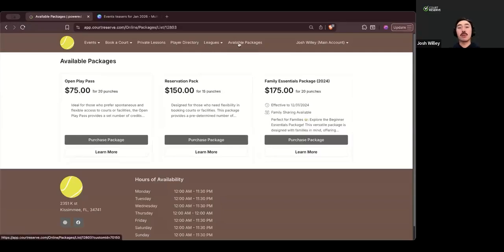So that way you have this available packages page that is right on your header for players to find at all times. And I didn't even realize I had that set up in this organization already.